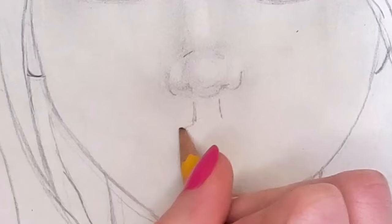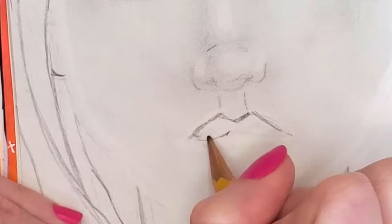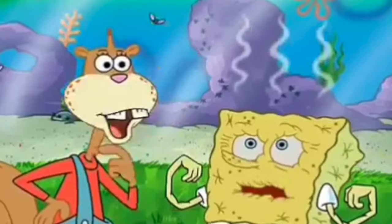Moving on to the lips. The mouth is half open, half closed. Is she about to say something? Is she not? We don't know. Keep them guessing, you know? What is wrong with you? I created a shading.